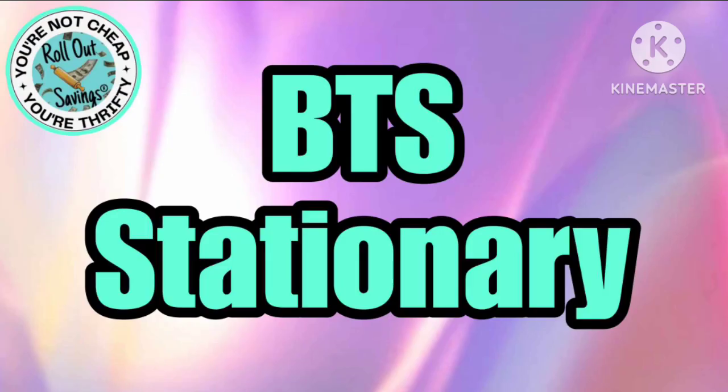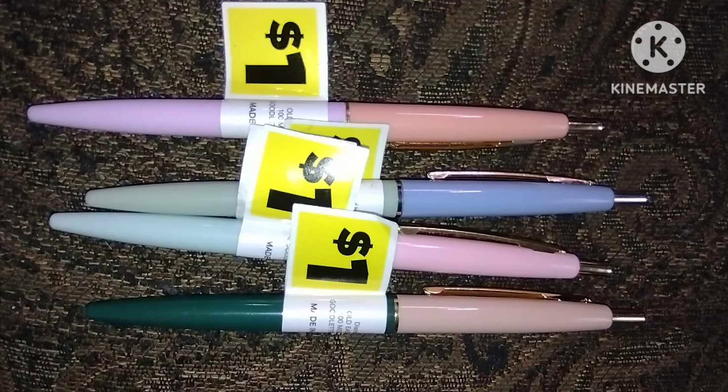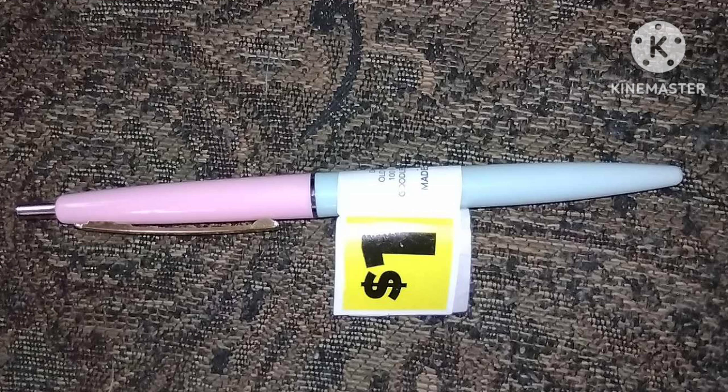Here we have an example, or a few examples rather, of some back to school stationery. These are unmarked. They do not say back to school on them. There are four different colors of ink pens in that little container, and each one of these has a different UPC. So here I will show you each color and each UPC following the colors.